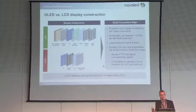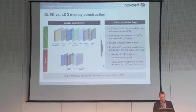But you need to put it on glass. Okay, fine. You need to put two polarizers around this. That's already quite a bit. You need color filters in addition, and you need a backlight. And the backlight itself is also complex.